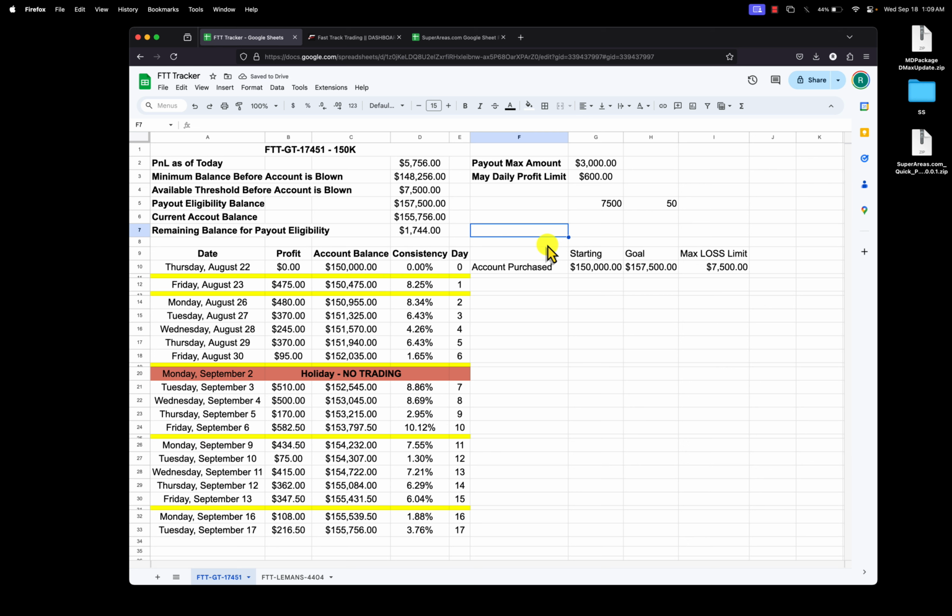So that's the goal. If I look at my consistency rule, I'm below 600 on every day. The highest day was September the 6th at $582. I didn't cross 600, so I'm okay. And if there happens to be one day I made 600, it's okay. As long as I don't cross 600, I'm okay. So 7,500 is my target, and this is what they would like to see.